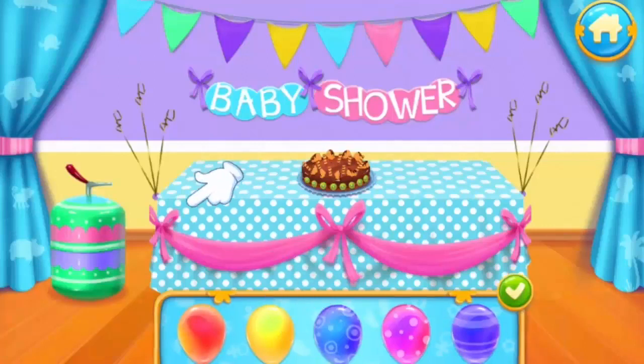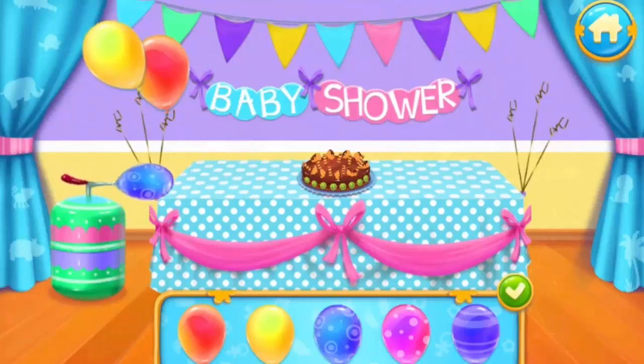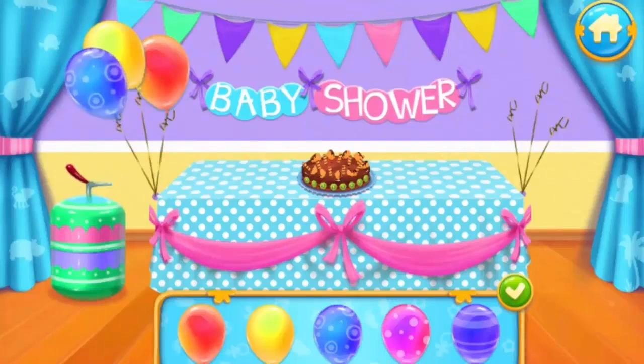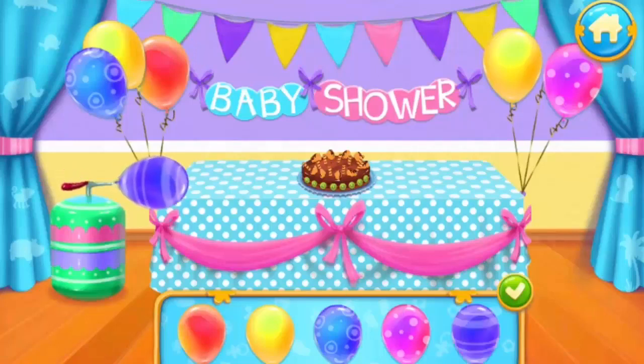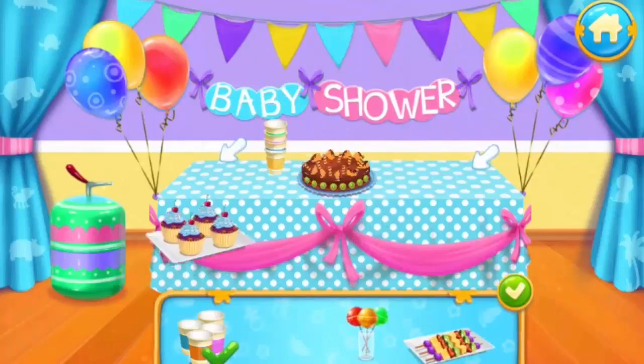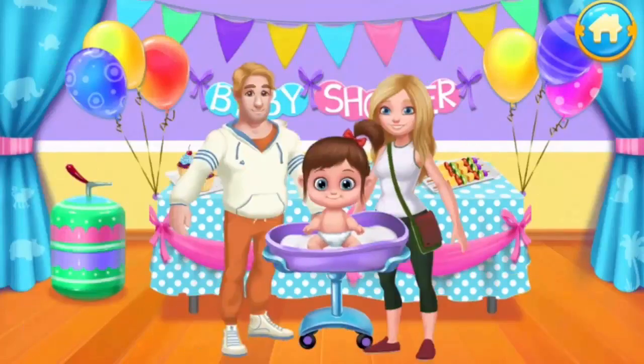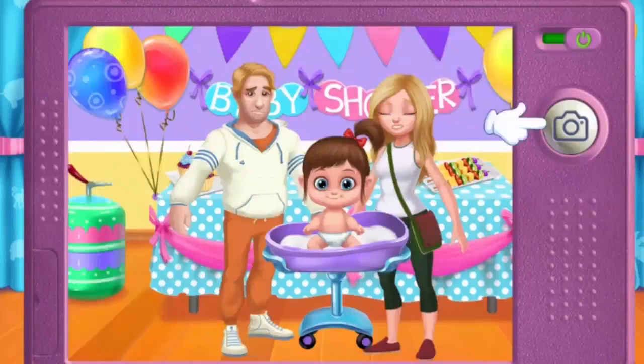Now blow the balloons. And hang them by the table. Let's put some snacks and drinks on the table. Now let's take the perfect family picture. Say cheese.